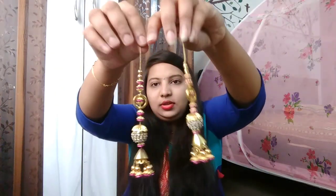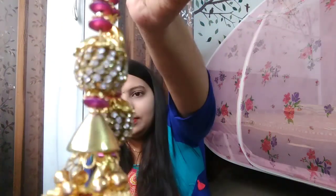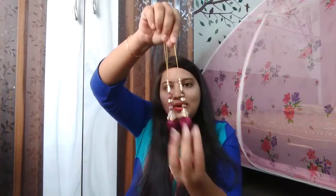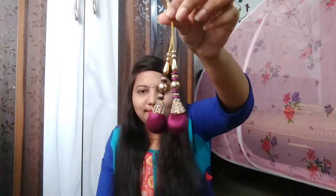I love that. It has white color stones. And this one I picked for around 40 rupees in the same stall. And this one also I picked for around 40 rupees. This is a wholesale shop, so there is no need to bargain. There are fixed prices and you can find a variety of stuff there.